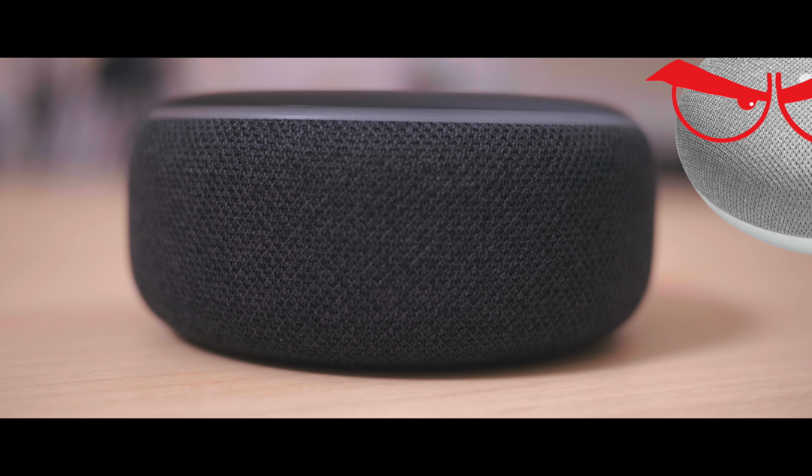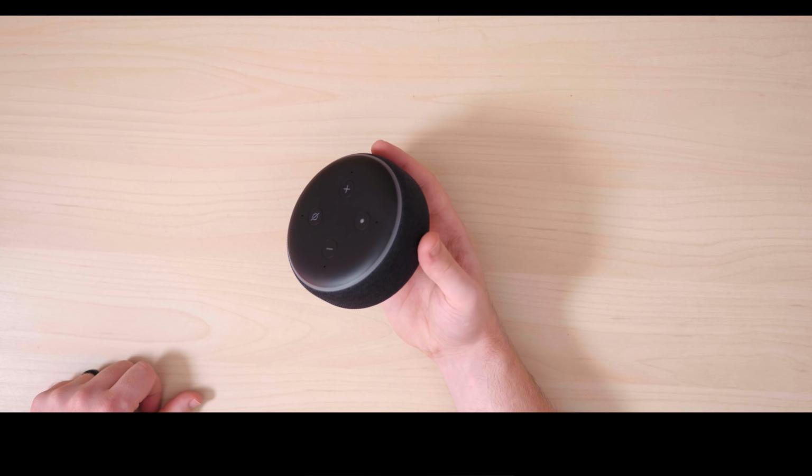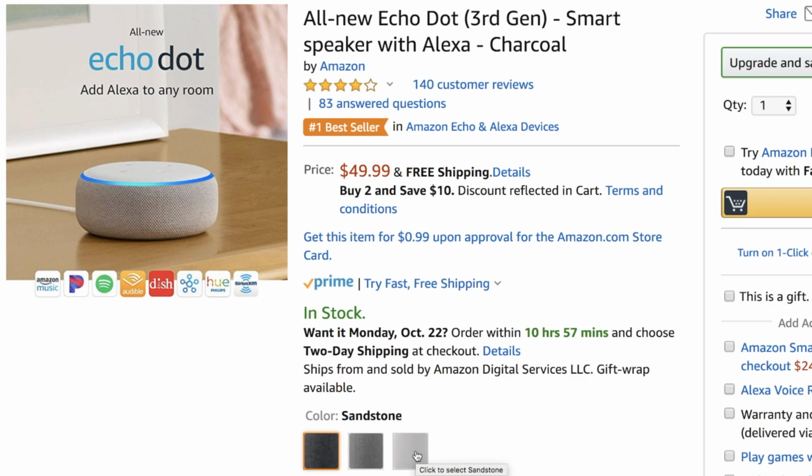I wonder where they got that idea from. Inspiration or plagiarism aside, I do really like the look of the device. It's just a really nice quality design. I picked up the charcoal version, but it's also available in sandstone and heather gray. Is heather really a color?